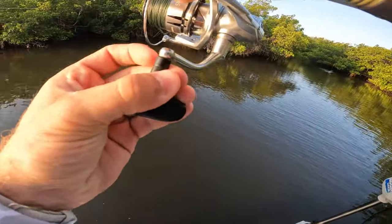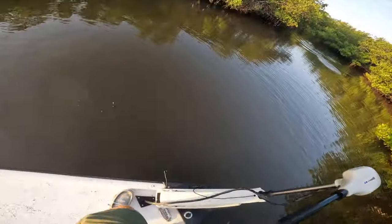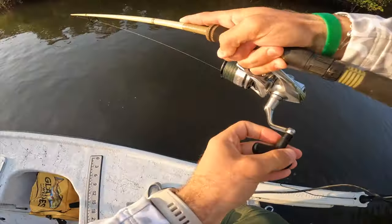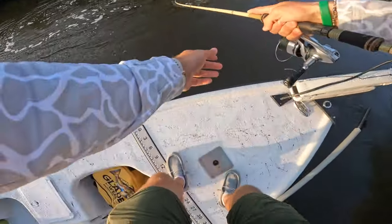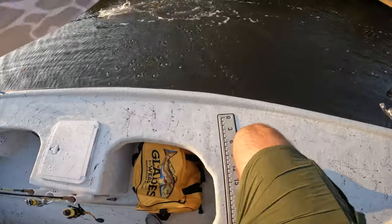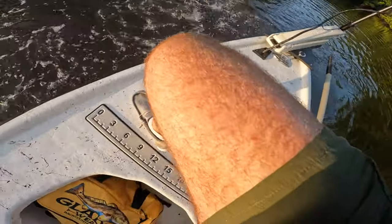There we go. It's a little bit better one, I think. Look at that, man. That is such a sick eat. It's coming at the boat. Yeah, it's a little better one right there, man. Ooh, look at that jump, man. Gosh. Let's get this guy in the boat. Come on, buddy.